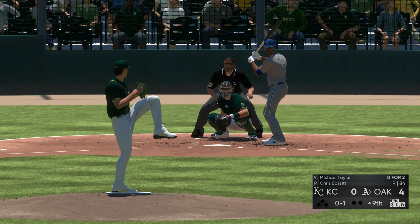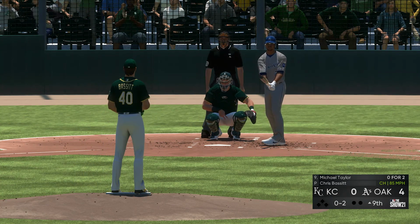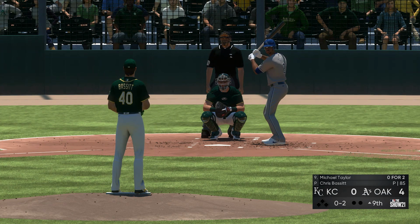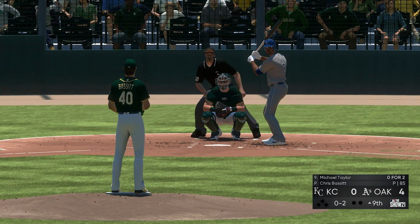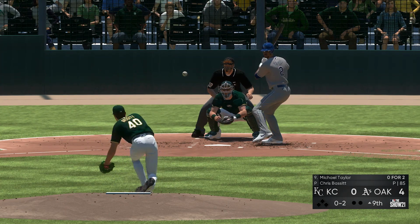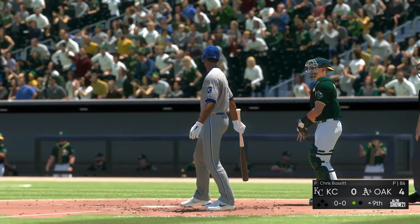Into the windup. Here comes the 0-1. Changeup gets him out in front for strike 2. Man, this dude is locked in on the mound. He's throwing each pitch with confidence. The windup and the 0-2 pitch. And a swing and a miss on the fastball, and there's the first out here in the 9th.